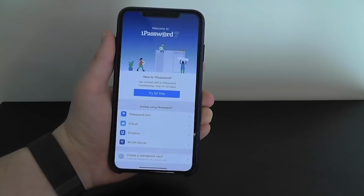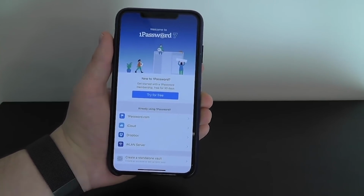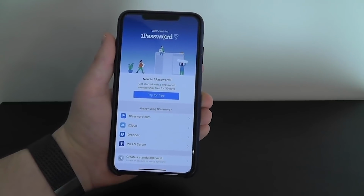Now we of course also have 1Password. I always recommend using some kind of password manager, and 1Password is great because it's integrated directly into your iPhone.